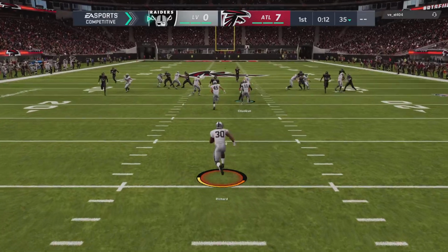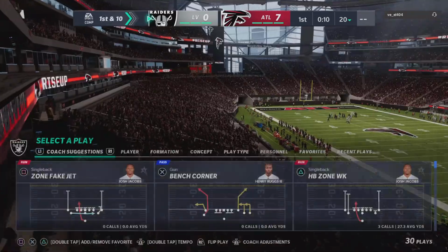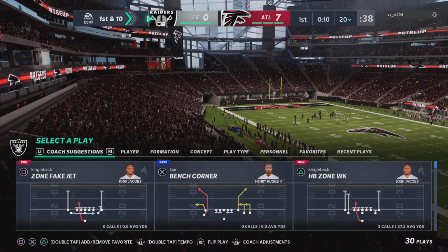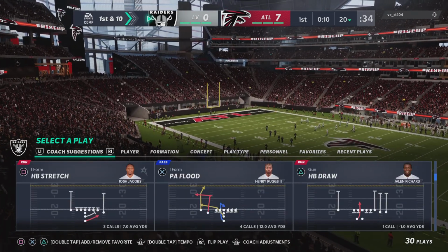They've got to slow that down somehow, right? Maybe they need to be a little more aggressive. Maybe a few more pressures towards the quarterback. Richard on the return. The Raiders take over 1st and 10 at their own 20-yard line.